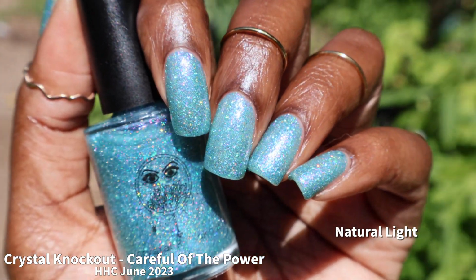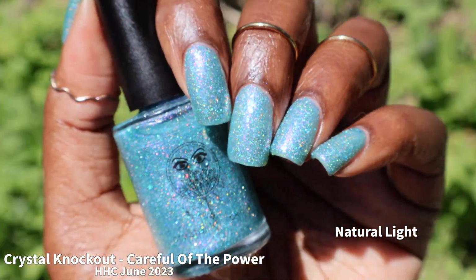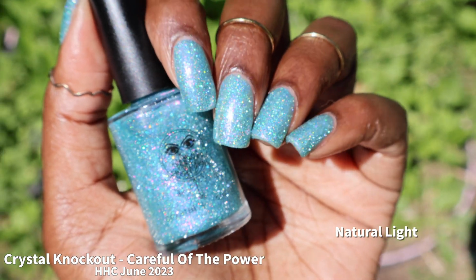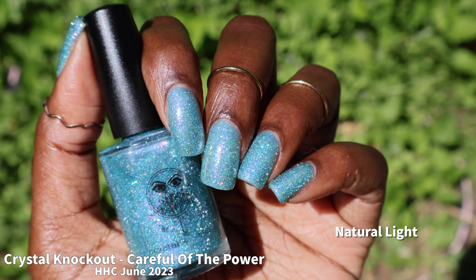This polish is so ridiculously sparkly and shimmery and glittery and just everything. I loved it. It will be a 2 to 3 coater depending on your personal preference. I personally swatched this one in 3 coats.